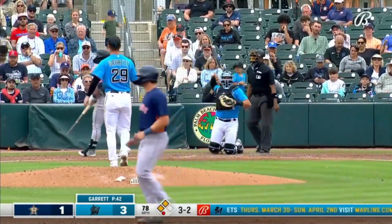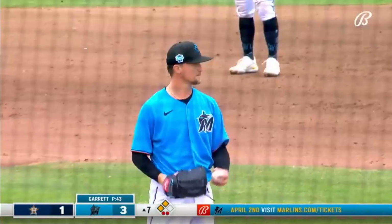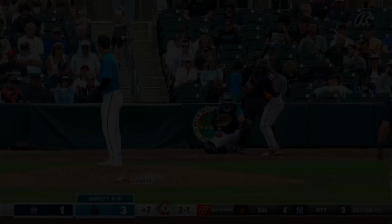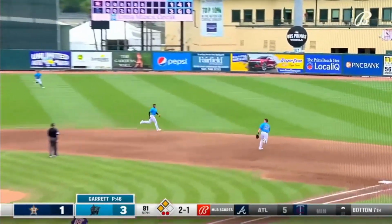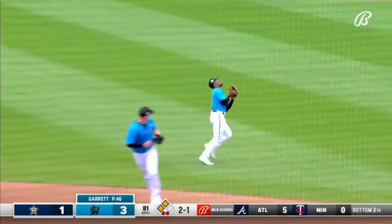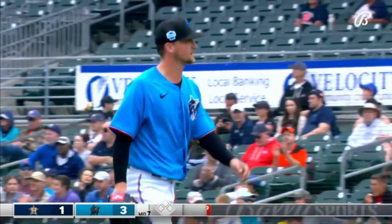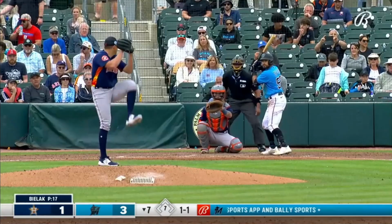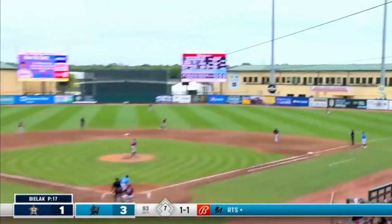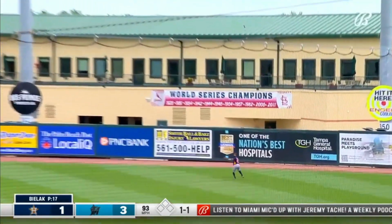Called strike three. Went with the breaking ball. Good pitch. Pop up right side. Khalil Watson moving over, makes the catch. So Garrett gets out of the trouble in the seventh. Hard at work. Well, I mean, don't give them too much credit. They're at work, you know.